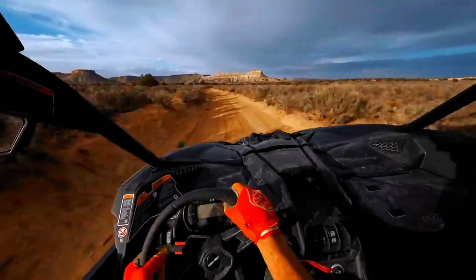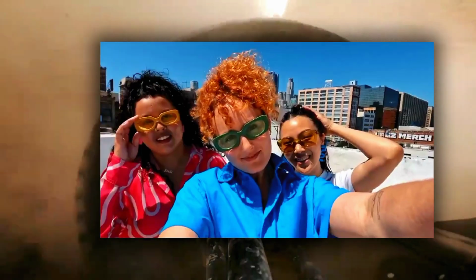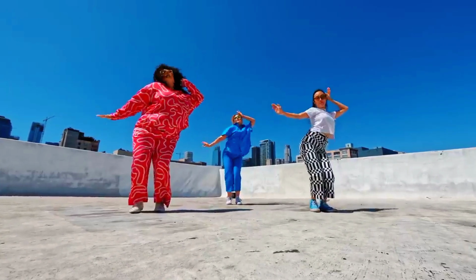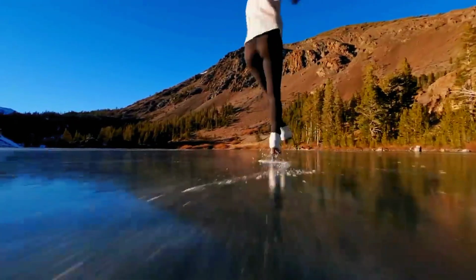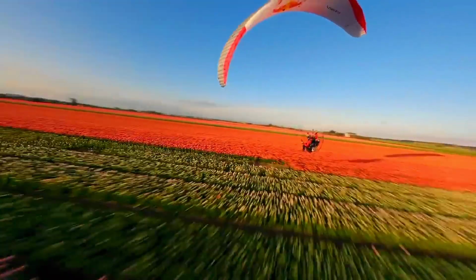Emmy Award-winning HyperSmooth stabilization. HyperSmooth has never been better, and now it's won a huge award for its insanely smooth footage, a 2021 Emmy for in-camera sensor and software stabilization. HyperSmooth 5.0 raises the bar even more with horizon lock. Improved stabilization for 4:3 aspect ratio footage thanks to our new image sensor and Auto Boost.